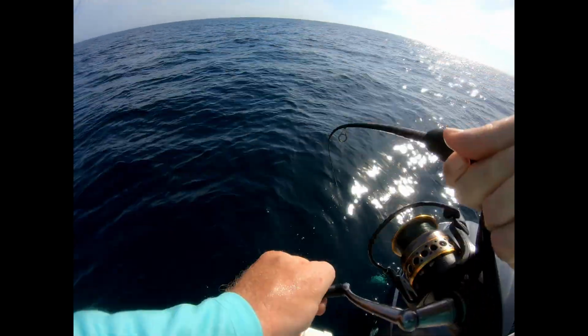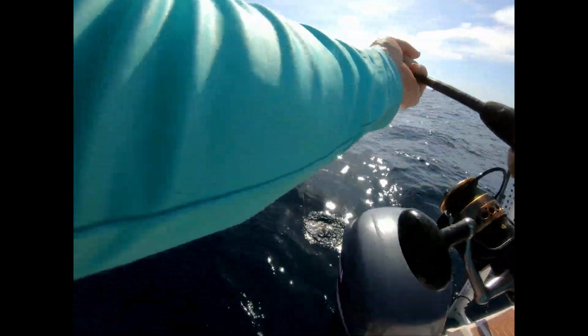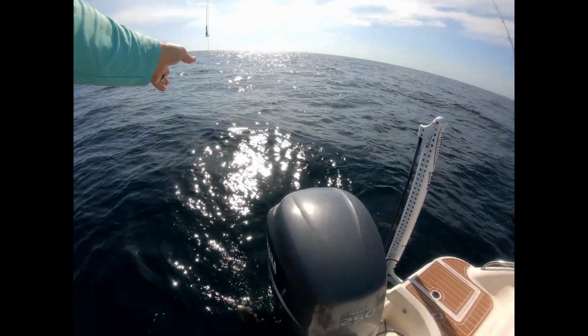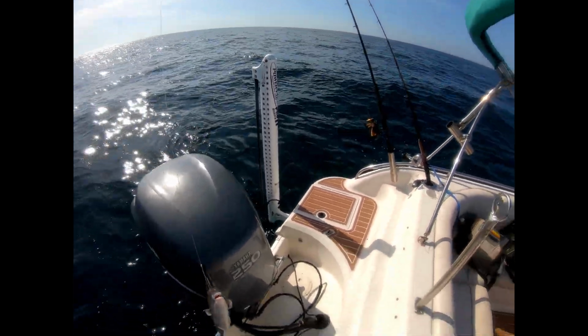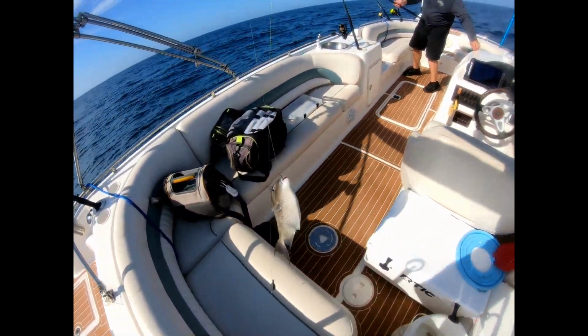Swimming up, whatever it is. Looks like a trigger. It is a trigger. This is perfect because this is exactly what I was hoping for today. He's not a monster, but he's definitely a keeper. Oh, I shouldn't say that. He looks smaller as I got him on the boat.